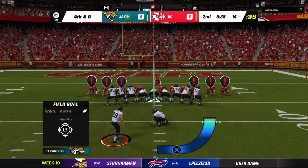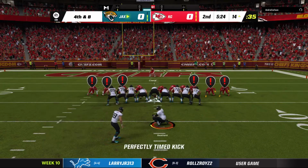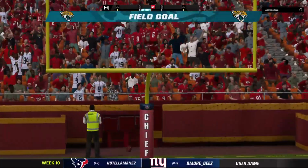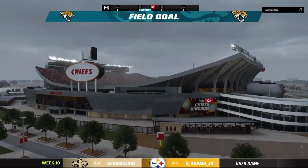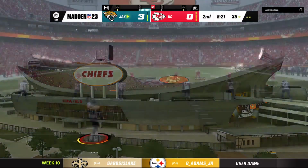So not successful there on the challenge, and he'll have to be careful from here on out because he'll only have one challenge remaining. Patterson's kick is good. And the Jaguars grab a 3-0 lead. So, Charles, they get to them with their first turnover of the game and then make it hurt a little bit extra with a field goal.